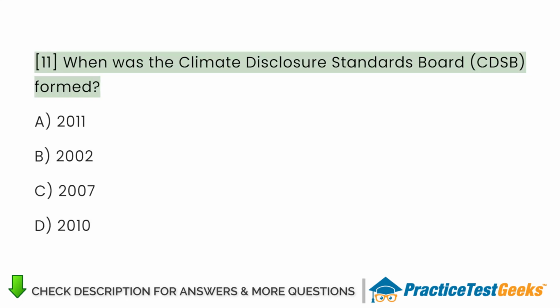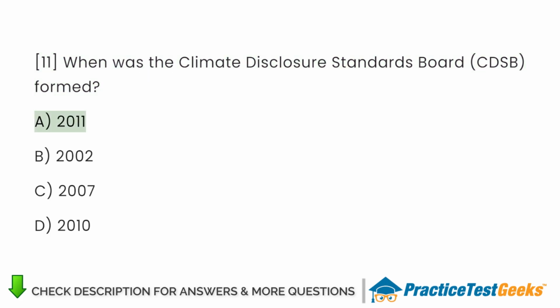When was the Climate Disclosure Standards Board, CDSB, formed? A. 2011. B. 2002. C. 2007. D. 2010.